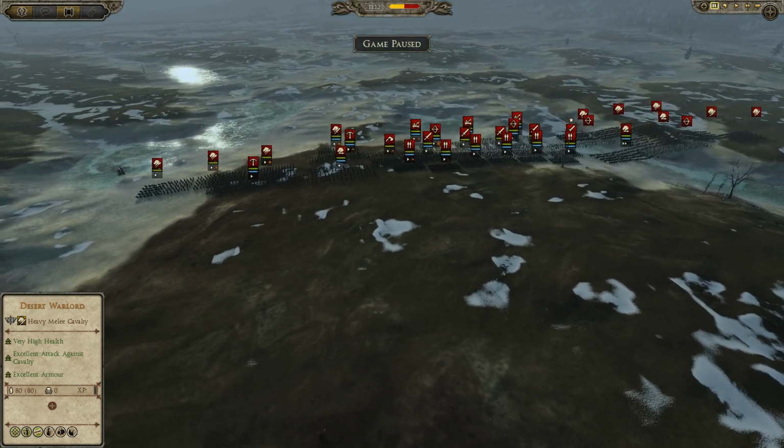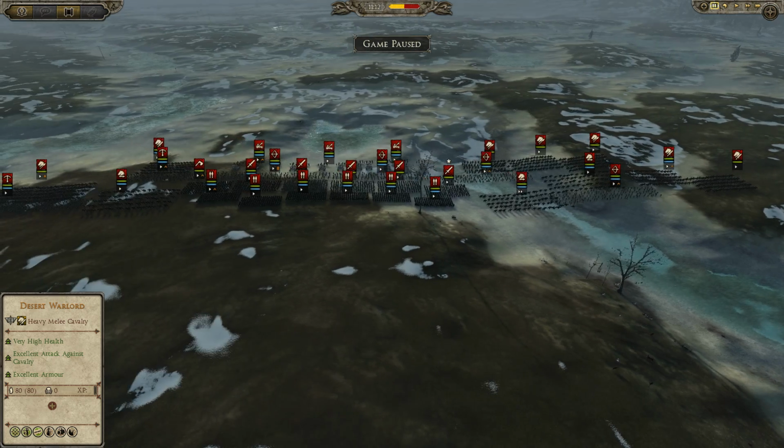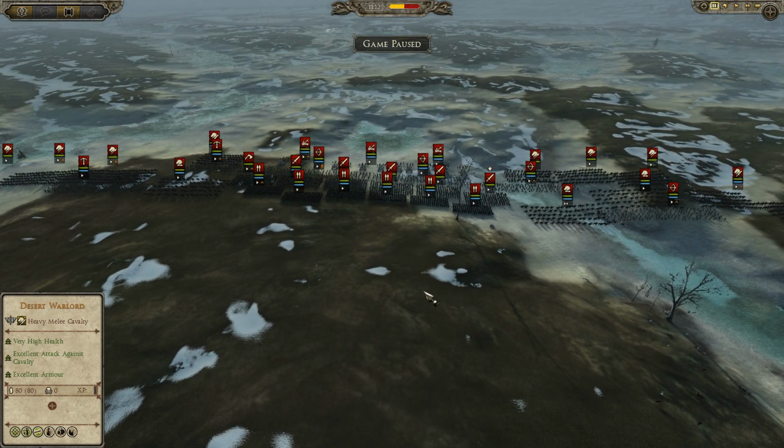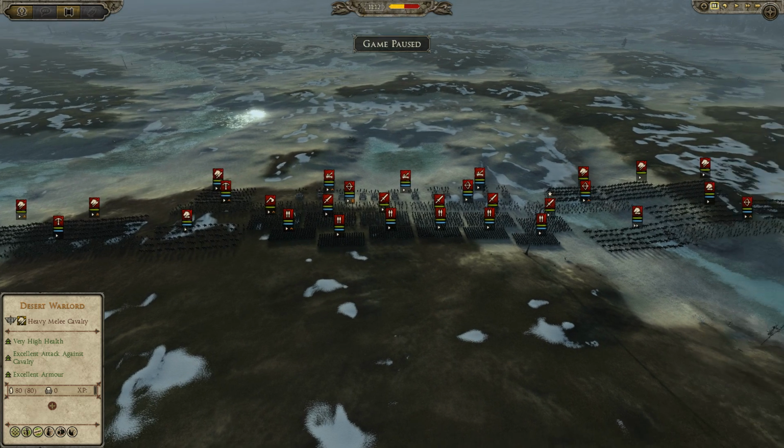Well, they're a Germanic tribe. Nazis. So this could be anywhere. The Germans came out of the east. They came out of the east. Yeah, they came out of the east.